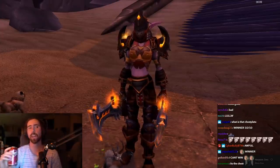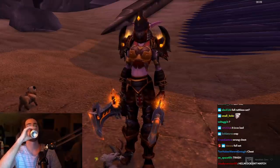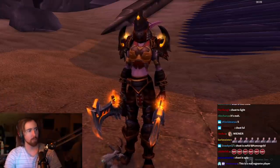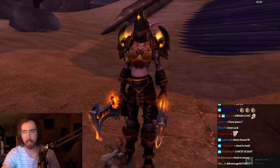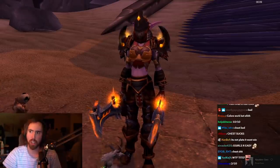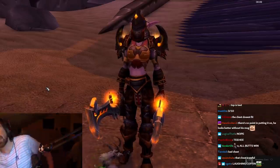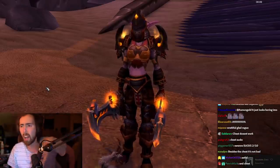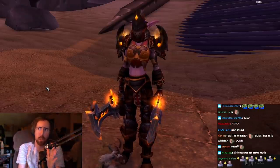Okay, winner. I don't know if it's a winner. I think it's all right, though. Chest sucks. Well, regardless, guild name is Laughing Coffin. I feel like the chest piece is really the sore point here. Like, the chest sucks. It just does. And with a Night Elf female, that should be the opposite. That should be the only part that you get right.